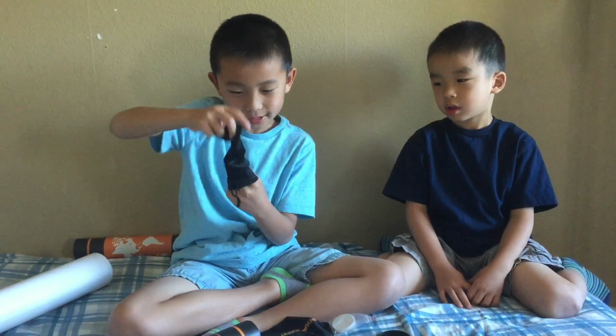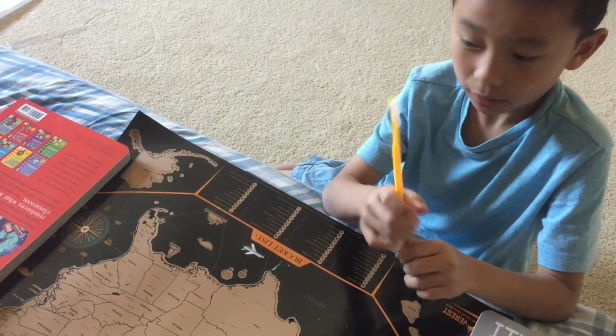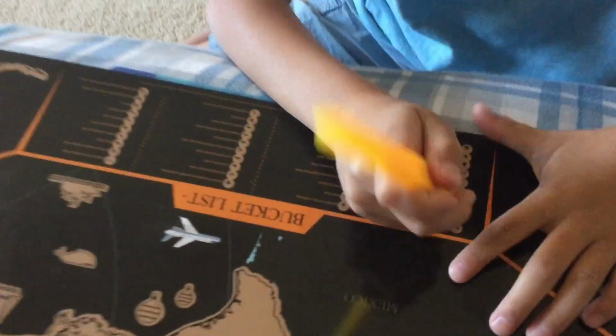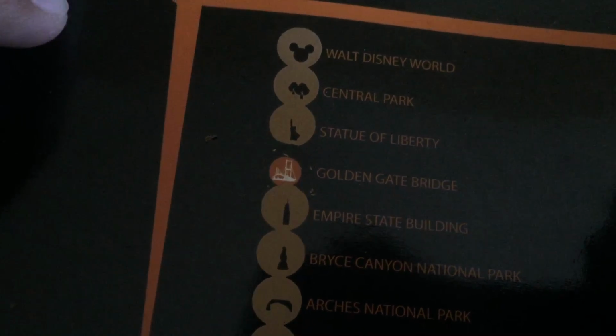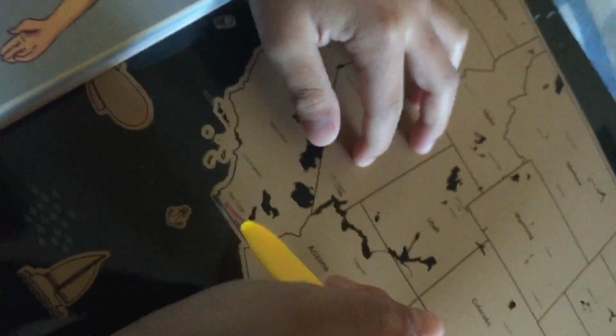And finally, there are pins. I'm going to scratch off some places I've been to on the bucket list. So I've been to the Golden Gate Bridge, so I'll scratch it off here. Now I'm going to scratch off the states I've been to already.